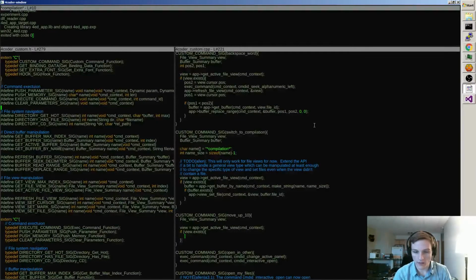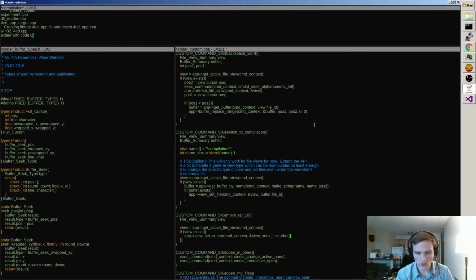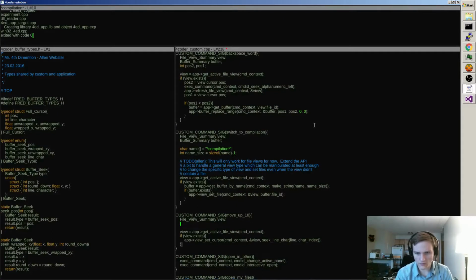All right. So anyway, view exists. Move up 10. Right. So now what we're going to do is say app view set cursor, and it's going to be command context the view and seek line. Forget the name of this. Types.h. Seek line char with the line number being, we'll call it line, and the line being char index. Right? And then I just need those two variables there.